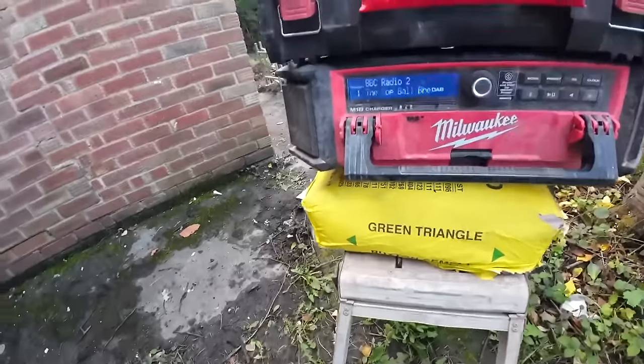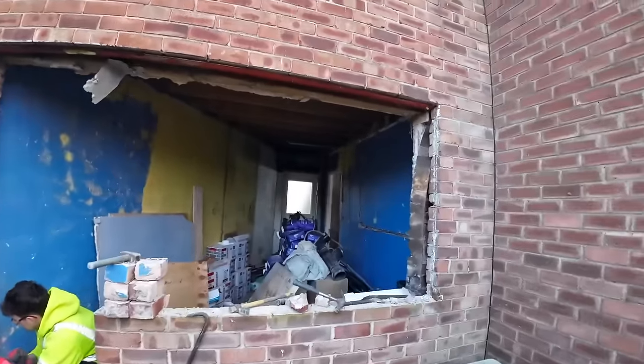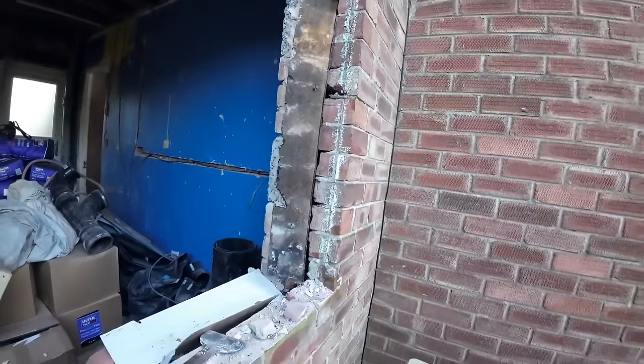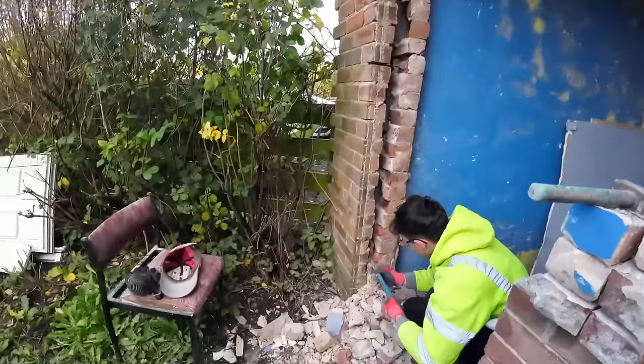Time is 9:22. So I'm making good progress. Alex has took the tops off, most of it. Just needs to pop those nails out next. Yeah, that side's done. All opened up. And I've done this side, and he's just finishing the bottom bit.